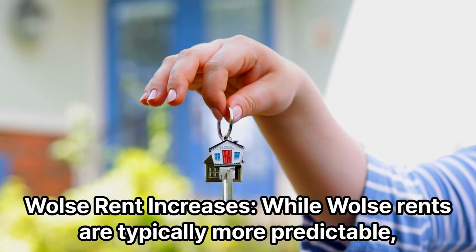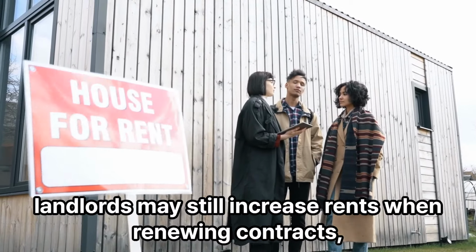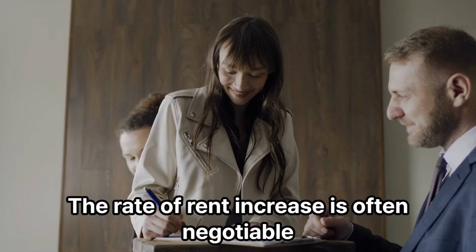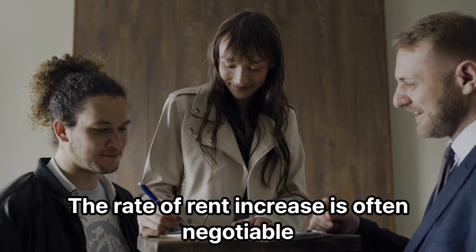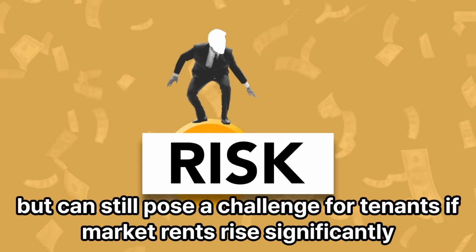Wolse rent increases. While Wolse rents are typically more predictable, landlords may still increase rents when renewing contracts, especially if the market conditions change. The rate of rent increase is often negotiable, but can still pose a challenge for tenants if market rents rise significantly.